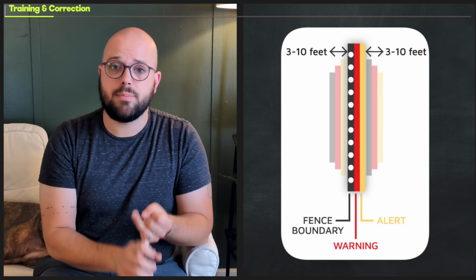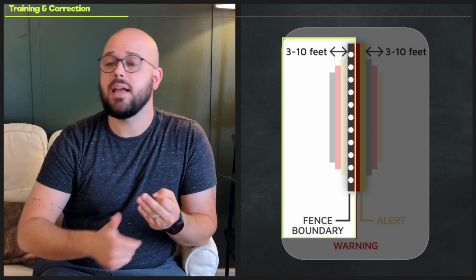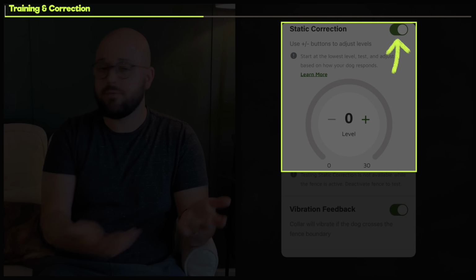Rather than just a bunch of random feedback being blasted at your dog, it's very consistent. When your dog approaches the boundary, there's an alert tone. If they go a little further, there's a warning tone. Then after that, there's vibration. And then only after that is there a static correction. And you can turn that on and off. You don't have to use static correction if you don't want to.